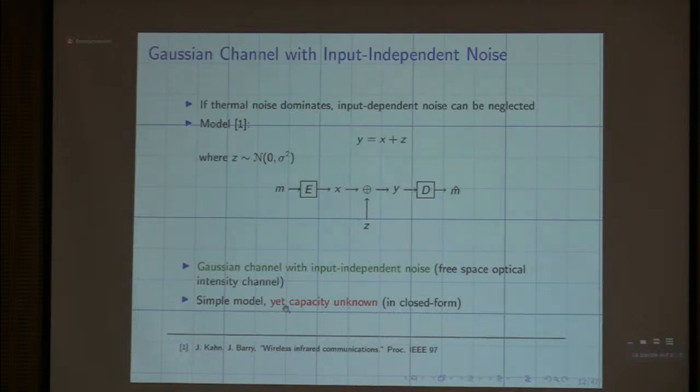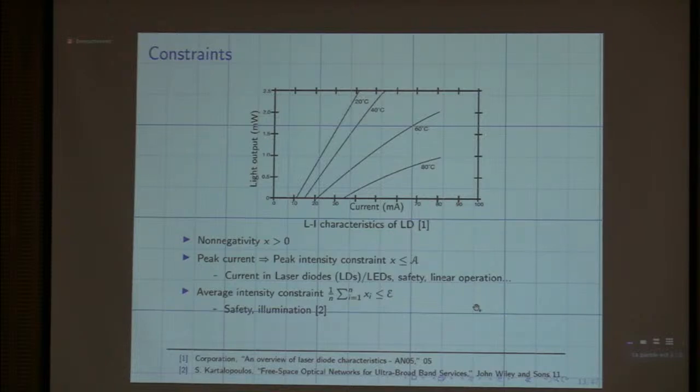This is a very simple model, yet the capacity is unknown in closed form. There are bounds, and it is known that a discrete input achieves the capacity, but in closed form, it's not known.